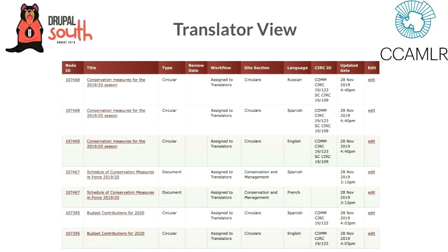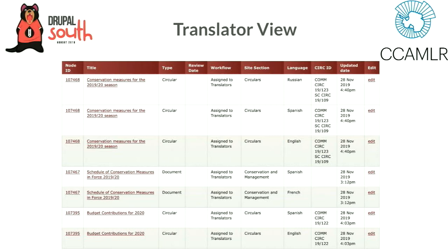So for example, with the conservation measures for the 2019/20 season, this is a circular that's going to go out to the members only, to tell them the current status of the conservation measures for the next season that's about to happen. If I look at this list right now, I can see that because the French isn't on the list, the French has been translated. The English, as part of our workflow, is put in there so that when we go to this list and all we see is the English one on here, we know that that has been completed with translation.